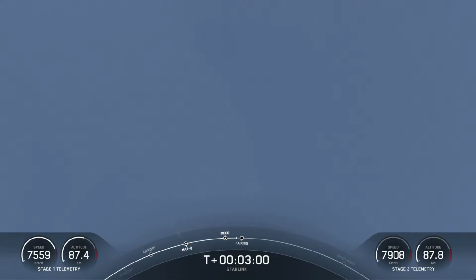You can see that from the ground tracking view there. We did have a good call out of second engine start 1 on the second stage. Fairing jettison confirmed. And we heard the call out for fairing deploy. And it looks like we don't have those onboard camera views, but we can still see the first and second stage on your screen there.